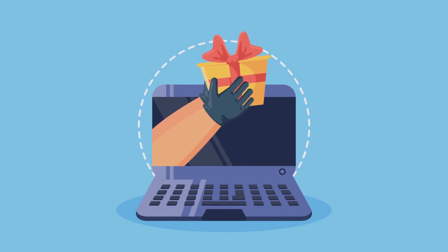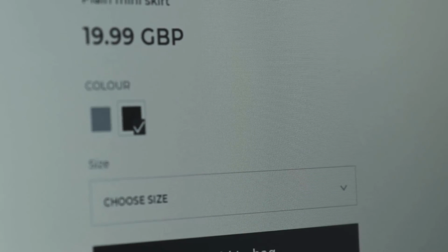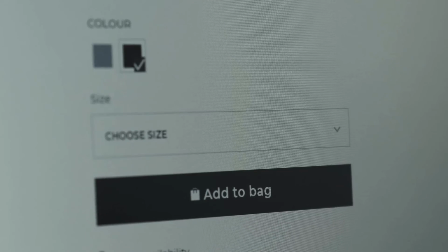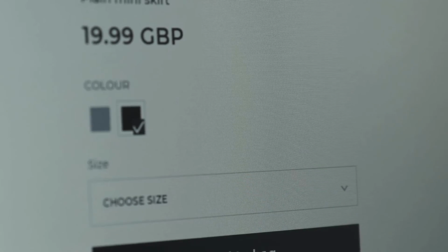Section 5. Tips for first-time AliExpress shoppers. Here are some tips for a smooth first-time buying experience on AliExpress. Check seller ratings. Look for sellers with high positive ratings and good customer feedback. This indicates their reliability and product quality.